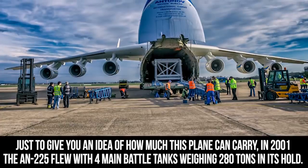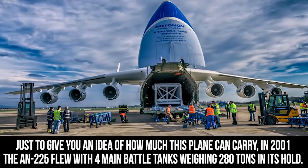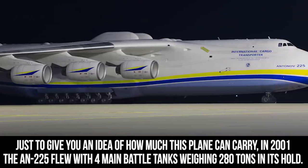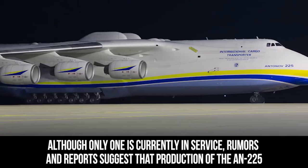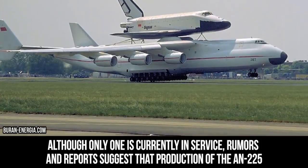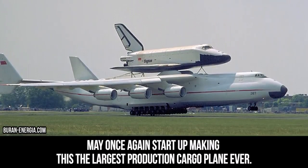Just to give you an idea of how much this plane can carry, in 2001, the An-225 flew with 4 main battle tanks, weighing 280 tons each in its hold. Although only 1 is currently in service, rumors and reports suggest that the production of the An-225 may once again start up, making the largest production cargo plane ever.